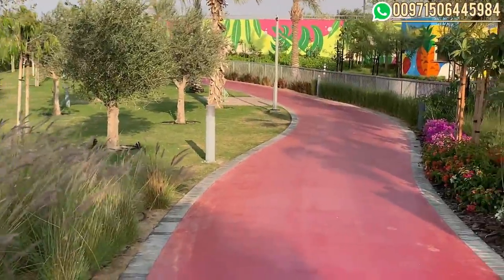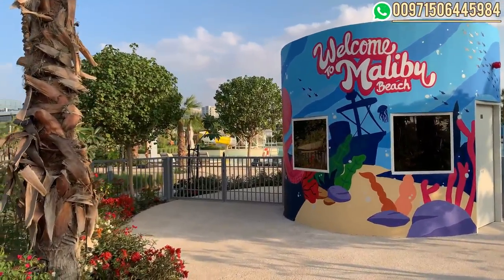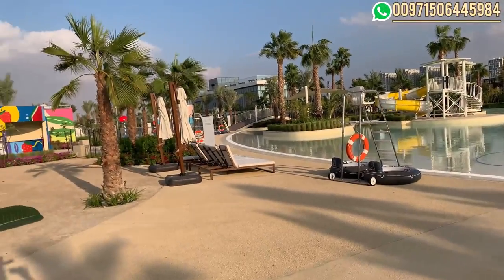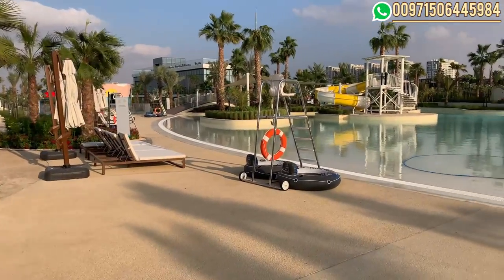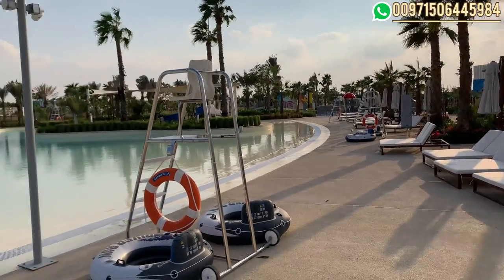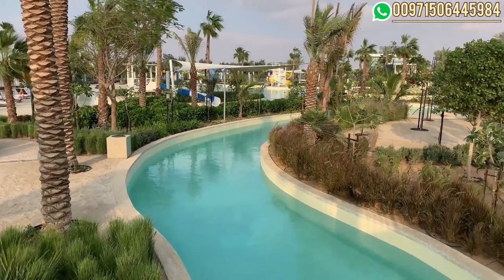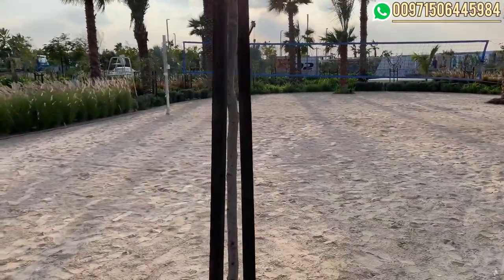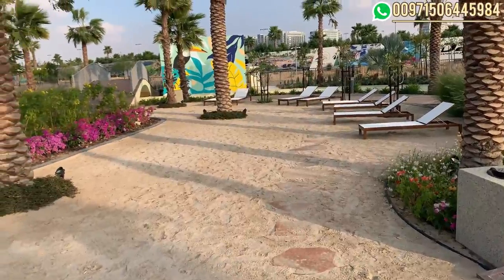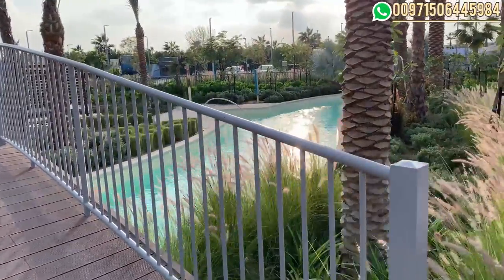And on the right we have the Malibu beach, which will have activities mainly like in Lagoons. Similarly, they will have activities in a beach style, with sand like the sand you are seeing here. Also they will have cinemas in the water like this, aqua theaters and other facilities in the Lagoons. Over here we have the lazy river. Here also we have a volleyball court, just like the beach style with cabanas and lazy river. So this is how the lagoon would be like.